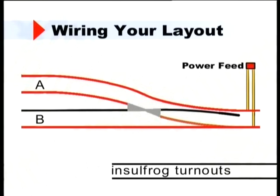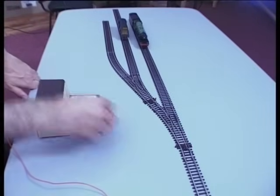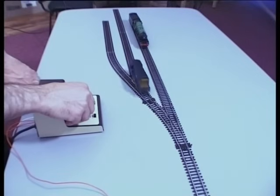Each blade acts as an electrical switch. When the turnout is set towards track A, current is fed to both rails in this direction. But one of the rails on track B is deprived of current, so any loco on this track will not move because it is electrically isolated. Switch the turnout to track B and both rails become live. Any loco on this track will move, but the one on track A is now isolated. This is very useful if we want to operate our layout using more than one loco, but there is a problem to beware of.